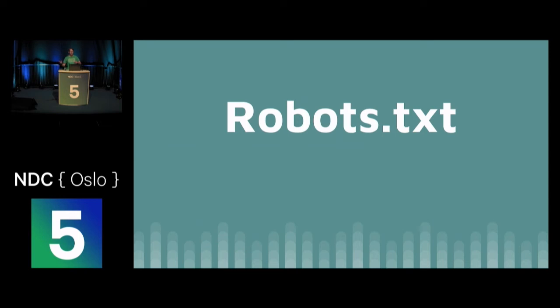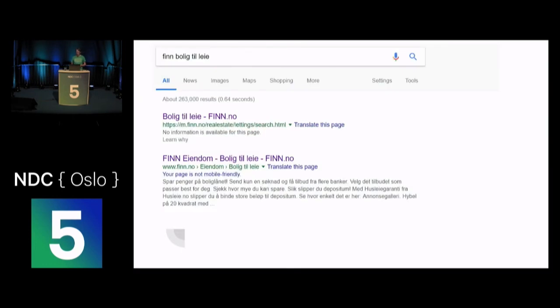Robots.txt is to block pages that you don't want indexed. And any serious crawler will respect this. Unfortunately, we had blocked too much, which was what caused this, the first link here. Because we really wanted the landing page to be indexed, even though the actual objects shouldn't be indexed.